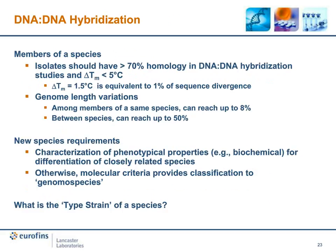Regarding DNA-DNA hybridization, members of the species should have more than 70% homology in their DNA-DNA hybridization studies, which means that two isolates, to belong to the same species, must have homology above 70% in their DNA-DNA hybridization. There is some genome length variation that can be seen among members of the same species, and this can reach up to 8%. And between species, this can reach up to 50%.